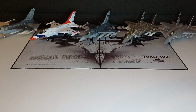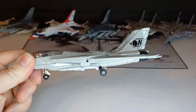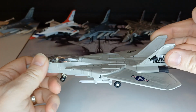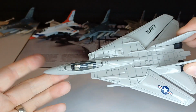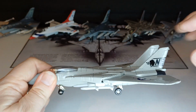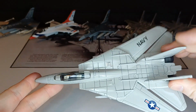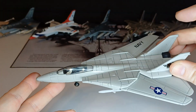Now, the Tomcat, similar to the F-15, is another one where they only did a couple of variants of it, and it's surprising that for the second one, they chose this rather dull scheme, really. So obviously it is another genuine one, but the Tomcat was in quite a few eye-catching squadron markings. You've got the Jolly Rogers and others that had really quite eye-catching tail fin markings. So it's surprising that Ertl went for this one. You can see that although it's still quite a gloss finish, it's a much more toned down scheme than the silver finish.